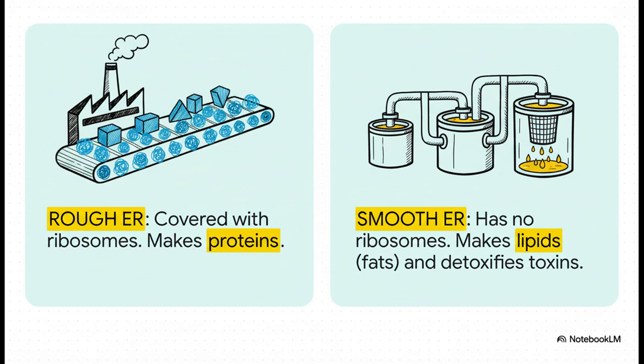Now, the ER isn't just one giant factory. It's got specialized departments. The part called the rough ER is covered with these tiny little workers called ribosomes, which makes it the main protein assembly line.